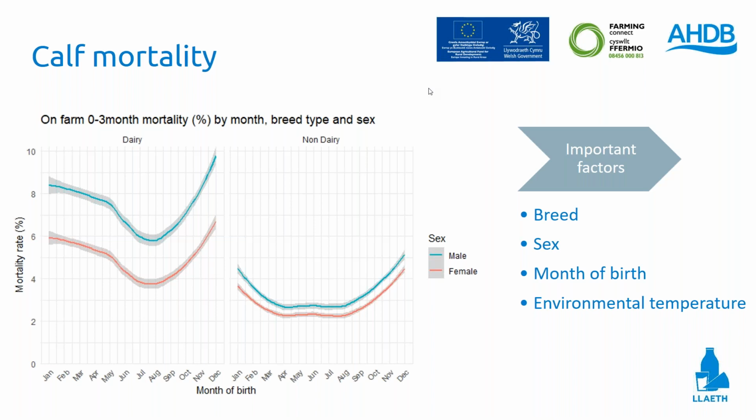So is this because beef calves are just a bit tougher, or is it maybe something to do with how we manage these animals, meaning they maybe get slightly better nutrition and perhaps slightly less challenge from disease? There also seems to be an effect of sex for both dairy and beef calves, with male calves having far higher mortality rates on farm. And remember, this doesn't include any slaughtered or euthanized calves, it's on farm deaths only. And again, is this because females are just a bit tougher, or is it perhaps something with how we manage our calves, and particularly dairy bull calves, that means they're at slightly higher risk of dying on farm?